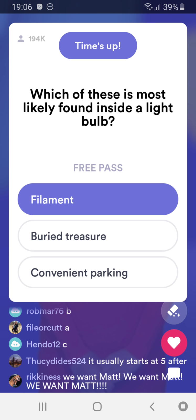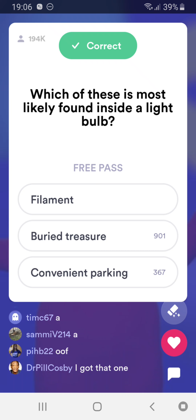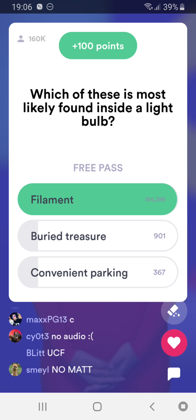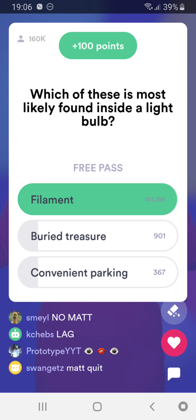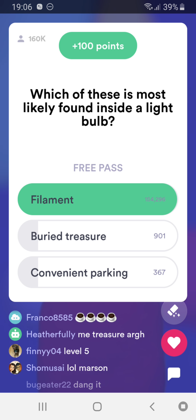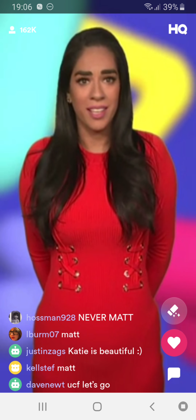Now, if you picked convenient parking, that was foolish and inconvenient. Seeing the light here, it's a filament, of course. That is the correct answer. 154,000 of you can see clearly. Filaments are often short and curly. They used to be made out of carbonized paper or bamboo. Sounds like a fire just waiting to happen.